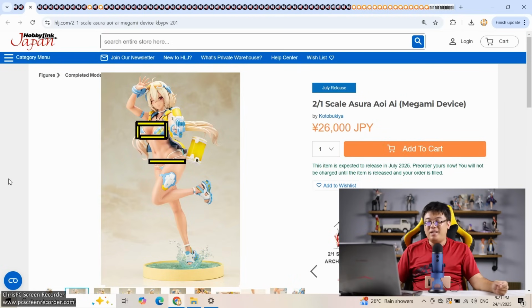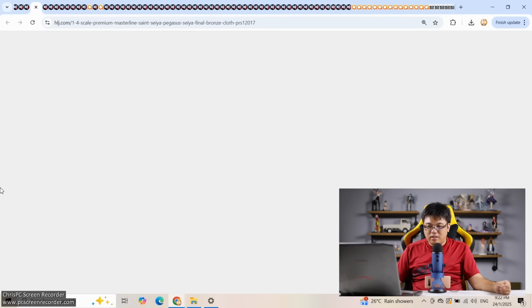Yes, this is for Megami Device fans. I actually liked the concept behind this Megami Device thing. It is like Mecha Musume, you know. I like science fiction. I like mecha mixed with pretty characters in general. So it is my kind of thing, just that I have other priorities. Yeah. Okay, moving on to the next one.